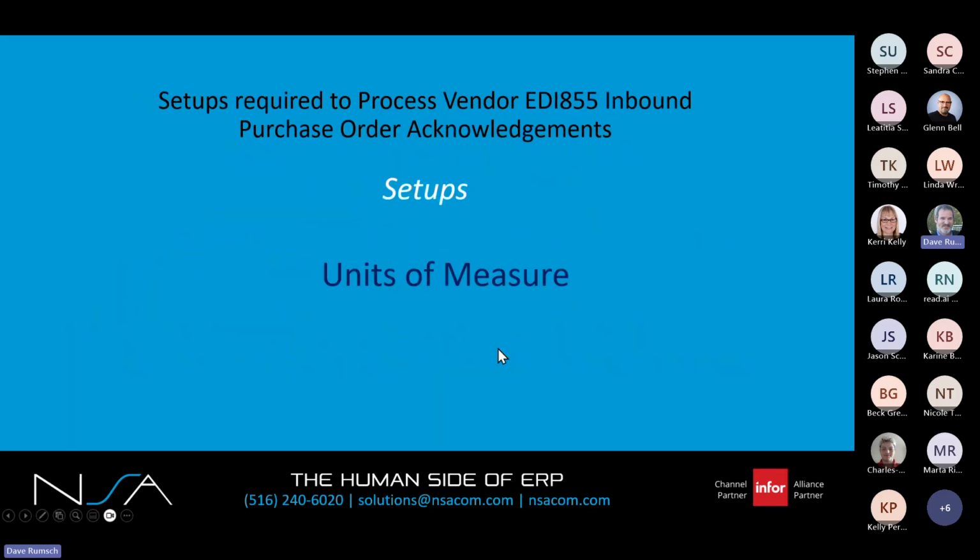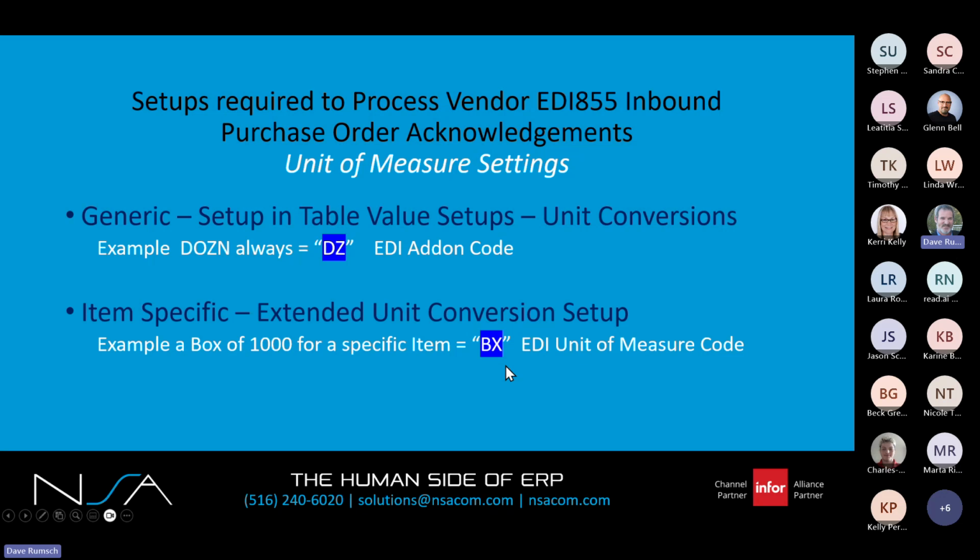However, you would not be able to do that for box, as various products have various box sizes. For example, a box of 1,000 would be set up as BX. However, I would have to set it up for that specific product because a box might be something different for another product. So that's where you would be using item-specific extended unit conversion setups. Let's take a look at both of these.